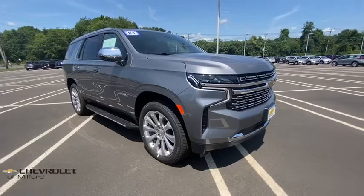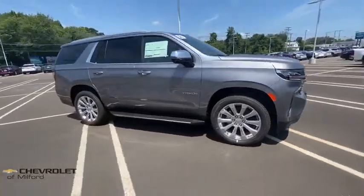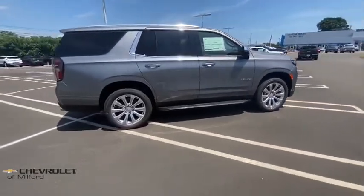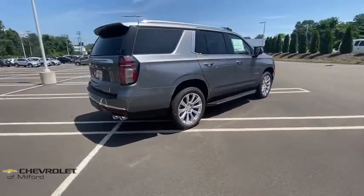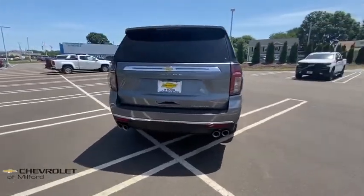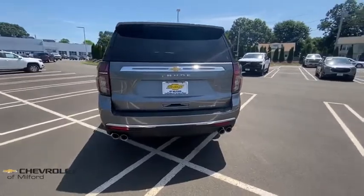Looking for the right vehicle? Check out the 2021 Chevrolet Tahoe. Tahoe has been the best-selling sports utility vehicle, accounting annually for more than 25% of all full-size SUV registrations in the United States. Here are some of this vehicle's great options.